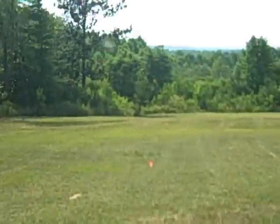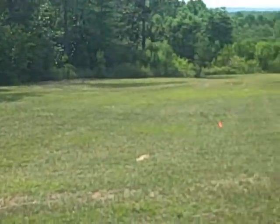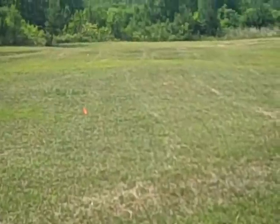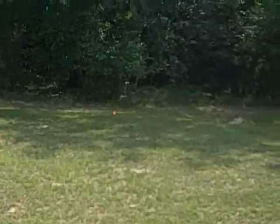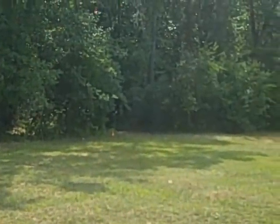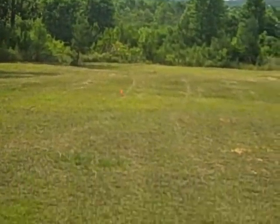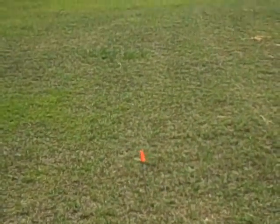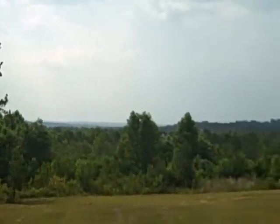So what I wanted to do today prior to construction is to show you the site. As you can see, here's the flag layout. It'll be 44 feet wide and 36 feet deep. So it's on the northwest side of my property here. There's looking out over the Chipola River Valley.